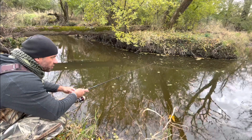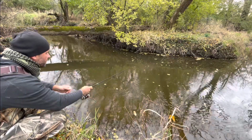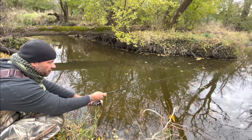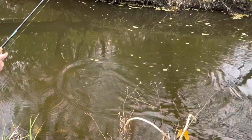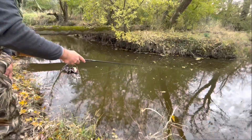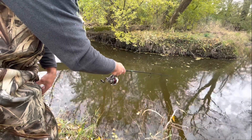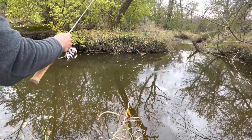Oh, we got some action. Oh no, I think it was just a snare. There she is. And we got it. That was cool. He was gliding at the top. I think we got a whole bunch at this point. Oh, big bite. Big bite. Bite. Too soon.